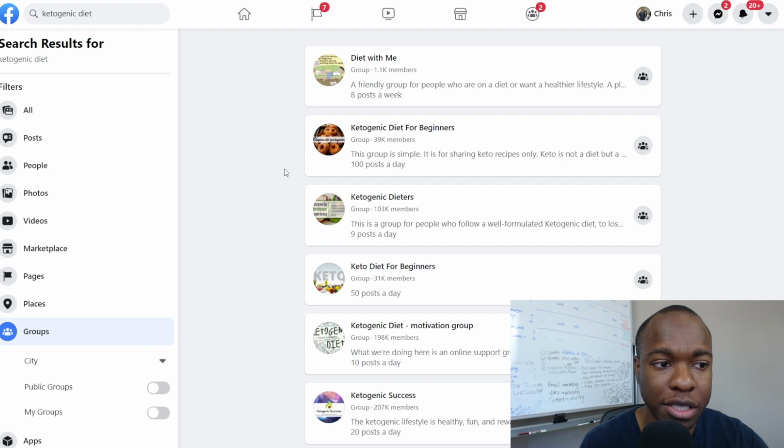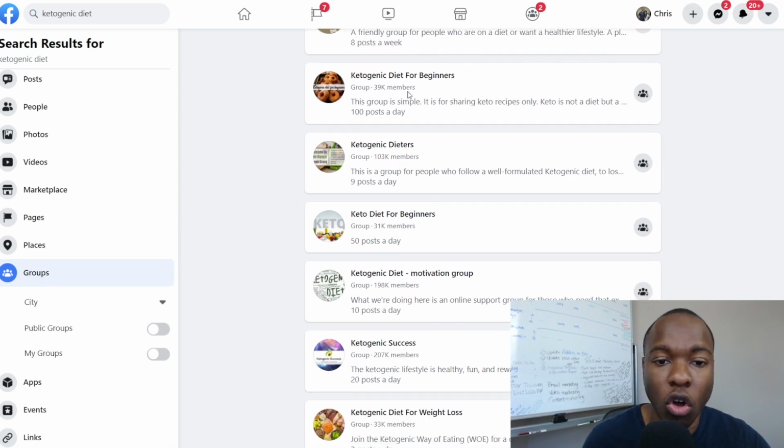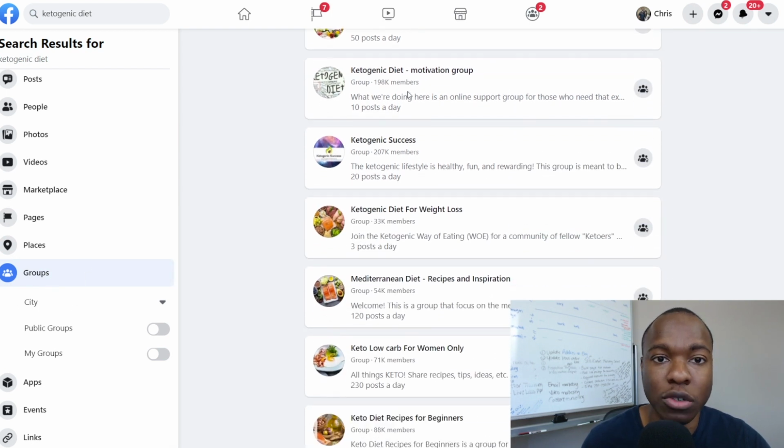I love this strategy. This strategy is brilliant. Here's what you do with Facebook. You come into Facebook and you type in whatever it is that you're looking for, your particular niche. I just typed in ketogenic diet, came down here, hit groups, and you can see all of these groups that are around ketogenic diet.